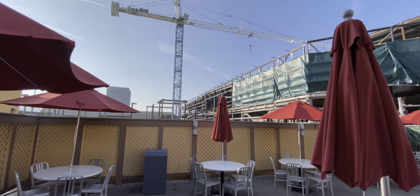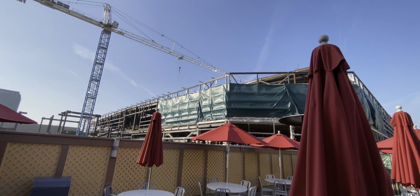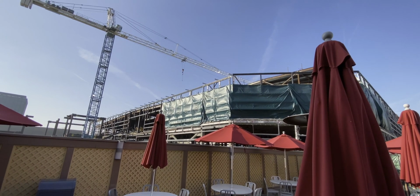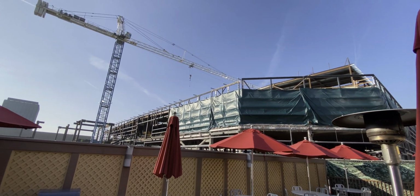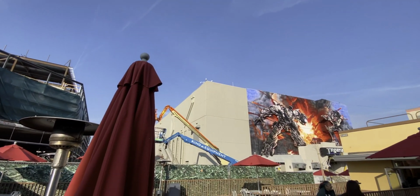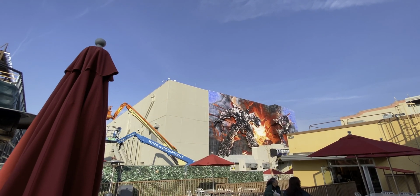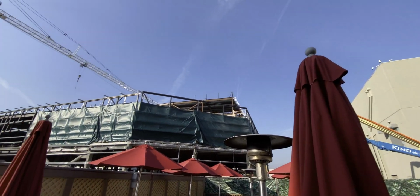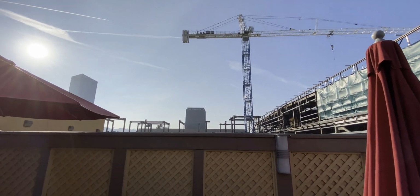Just to give some scale, this building could probably fit the entirety of Hogsmeade into it. It's pretty big. It doesn't look to be as big as Transformers. Granted, Transformers is a 3-story structure. But I might be wrong. I don't know.